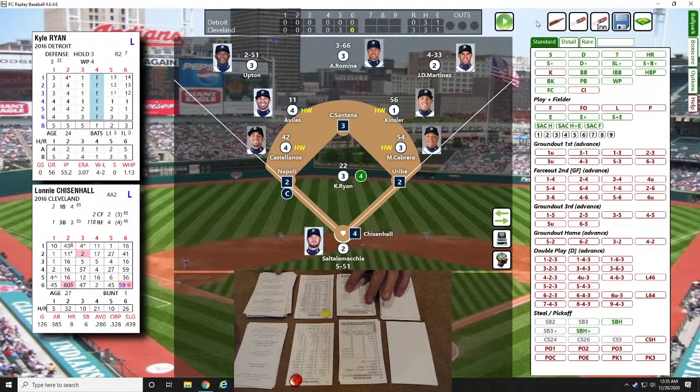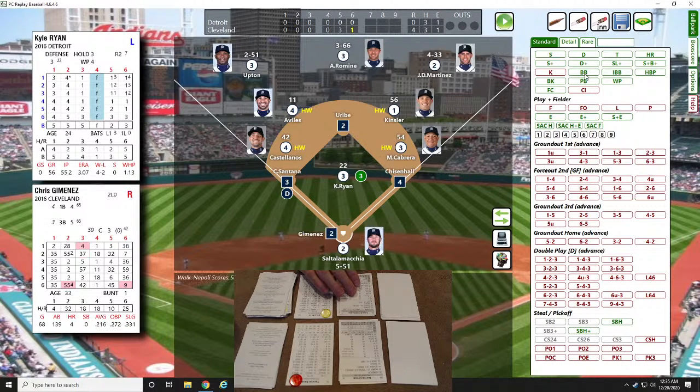If the home N gets strike 3, away N gets ball 4. So Salto Amakia can't frame it, and that is going to be a walk to Chisenhall, and they're going to walk in a run. And the Tribe are up 4-0.